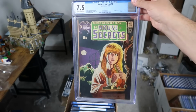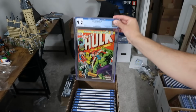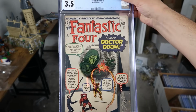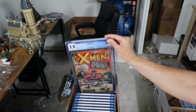House of Secrets number 92 in a 7.5. Hulk 181 in a 9.2. How'd that get in there? First appearance of Wolverine. Fantastic Four number 5, a 3.5 this time. Really nice for a 3.5. X-Men number 4 in a 3.0 for Scarlet Witch.